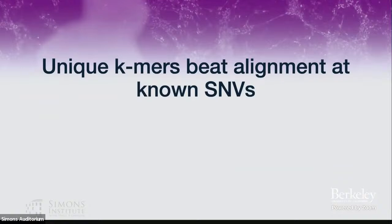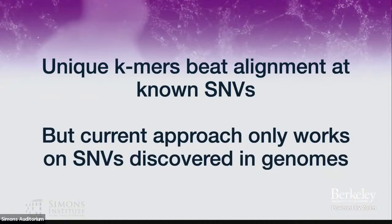Okay, so unique k-mers beat alignment at known SNVs. The last point I want to make, though, is that this method that I just talked about, which is kind of neat, depends on having this pre-computed database of SNVs. It only works for known SNVs. So once again, anything not in the database is going to be invisible to this tool. And that is definitely a problem.